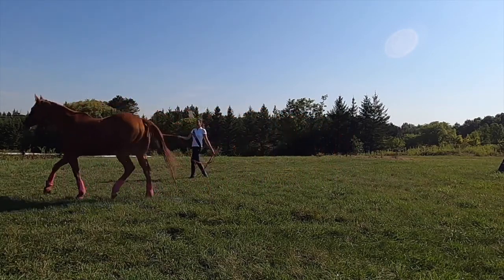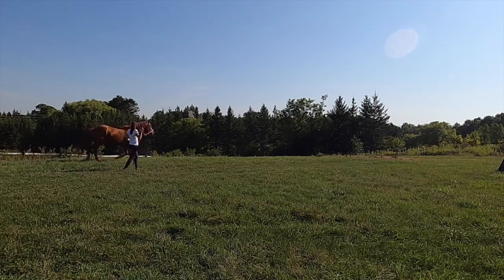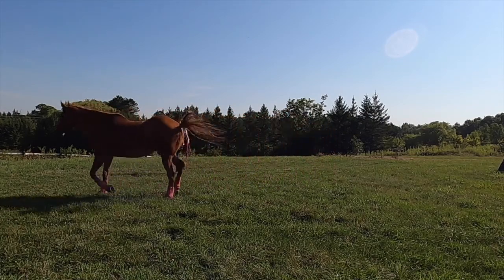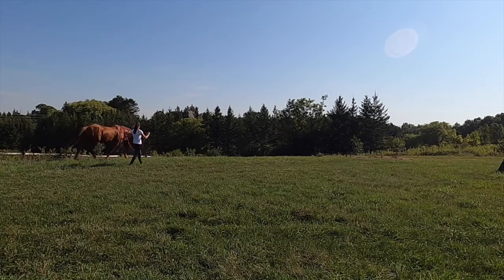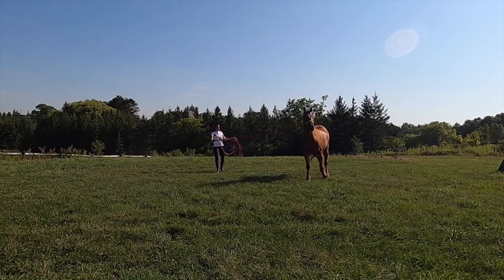As you will be able to see in the front, it seems like she's working really hard. Something is definitely up, but I have an appointment scheduled with the chiro, so I'm not too worried. She also just had a farrier appointment, so that's why I like to always test out the fit of the shoes. We are definitely doing some corrective shoeing in the back.